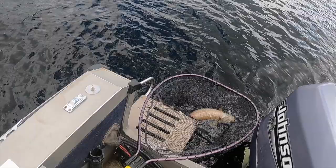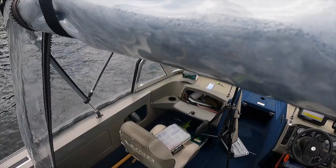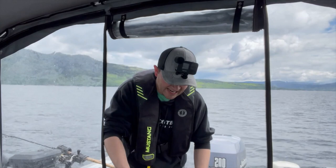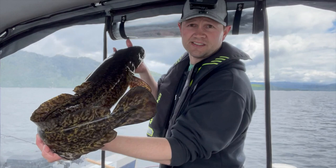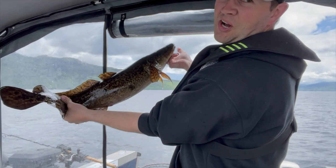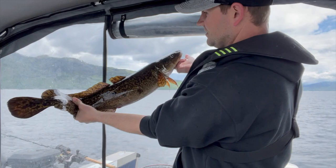Yeah, two species, that's cool. Don't catch too many of these during the day, at least I never do. This is a burbot. This is a very nice burbot. It is big. He is super thick. Man, that's a cool fish. And they taste awesome. I know people in some places don't like them, but this is freshwater ling, man. It's so good. So delicious. Deep fried.